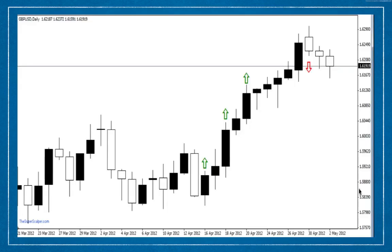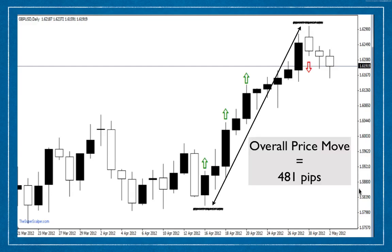Here's a prime example of what I just explained in the last slide. How a behavioral trading approach allows you to capture 100 to 300% of the price move. As you can see, we had a pullback followed by what I call a price catapult, and then followed by a price explosion. And if we add up the pips from the bottom of the move to the very top, we see that price moved in total 481 pips.